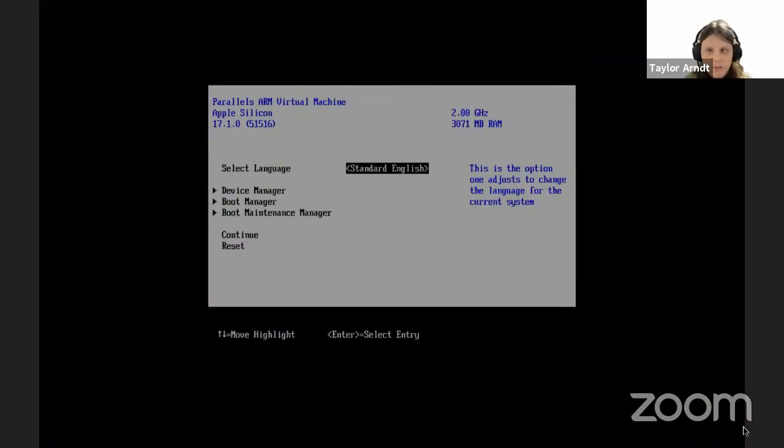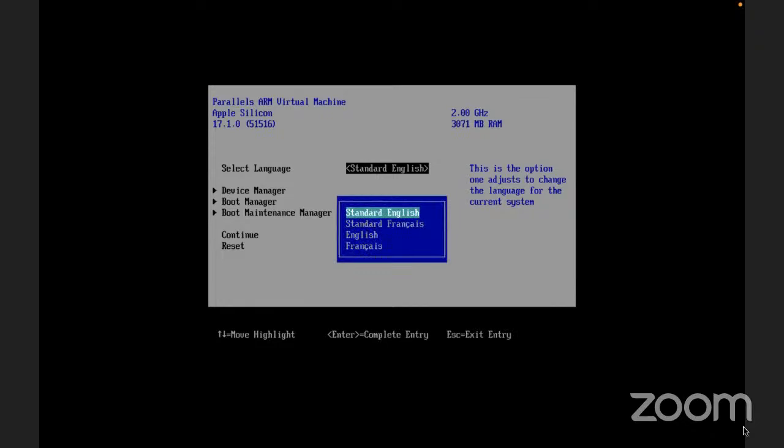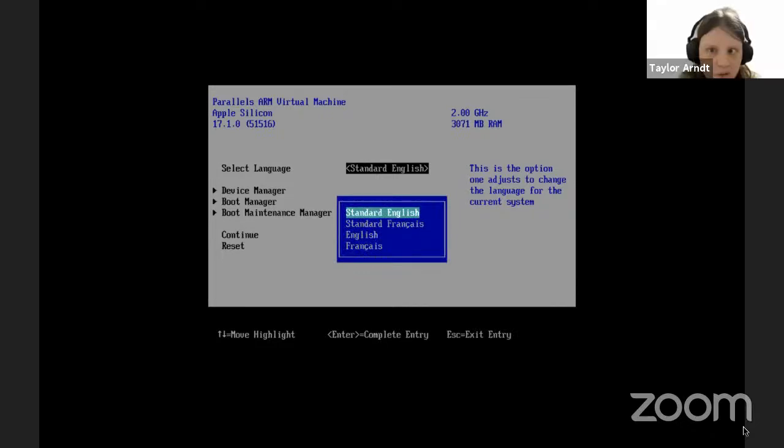All right, so right now I'm in Win 11. That's what it looks like, a window with Parallels Desktop containing Win 11 BIOS. Oh, okay, go ahead. Now what? I just pressed enter.